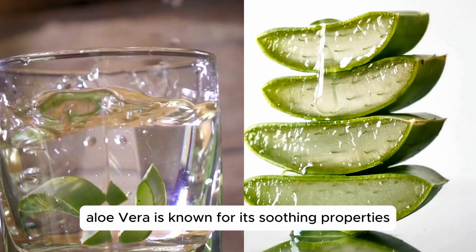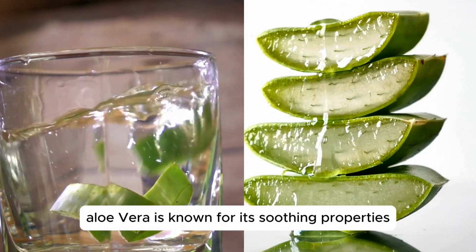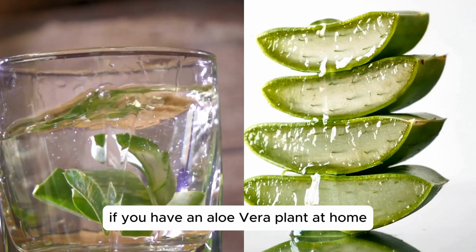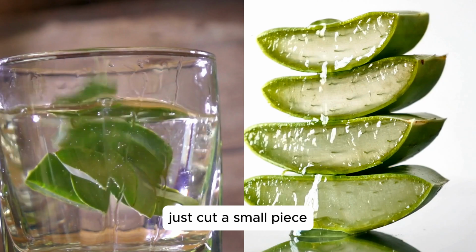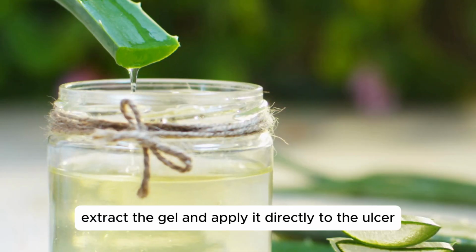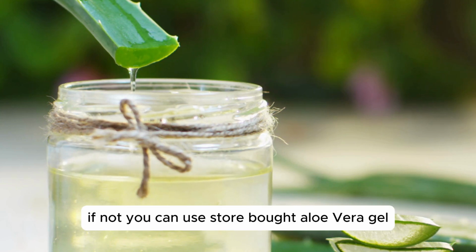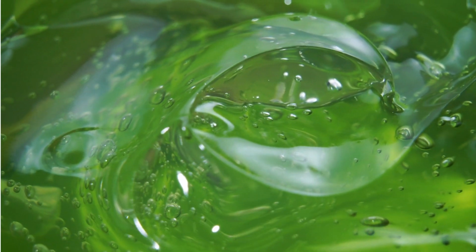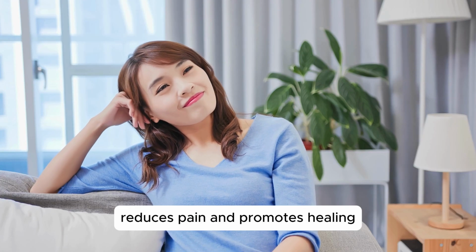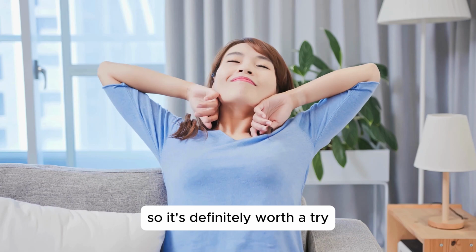Aloe vera is known for its soothing properties, and it works wonders for mouth ulcers. If you have an aloe vera plant at home, just cut a small piece, extract the gel, and apply it directly to the ulcer. If not, you can use store-bought aloe vera gel. Aloe helps calm irritation, reduces pain, and promotes healing, so it's definitely worth a try.